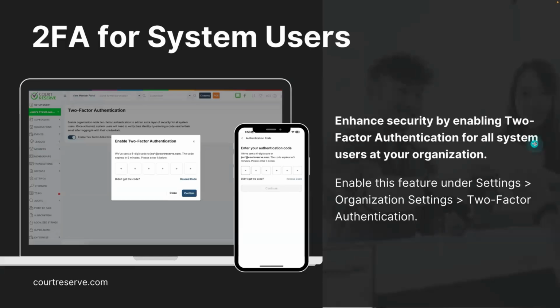Awesome. Well, let's keep plugging along. No more questions right now, but let's move into the 2FA.